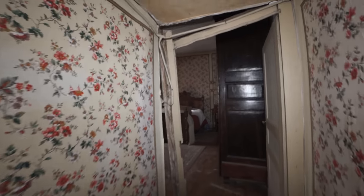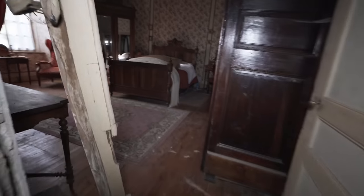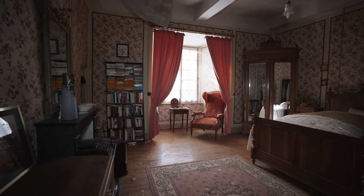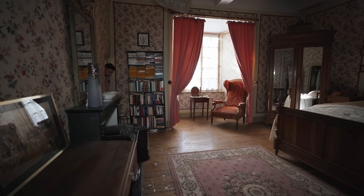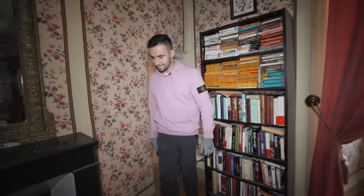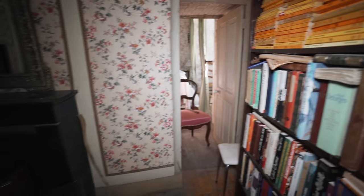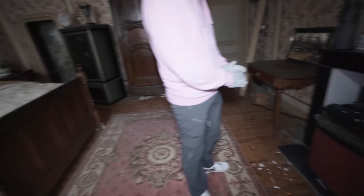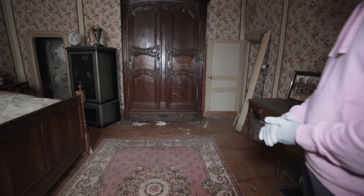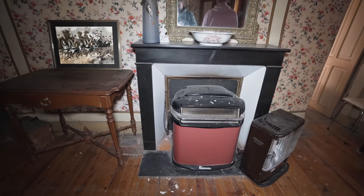The door is almost falling out over here. There's Raymond. Hola. Yep, the secret passage, man. Well, this is another beautiful room. And from whom do you think this room was? Like, grandparents? I think the whole family lived here.